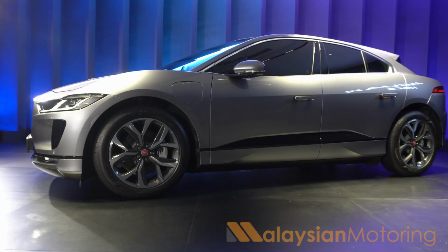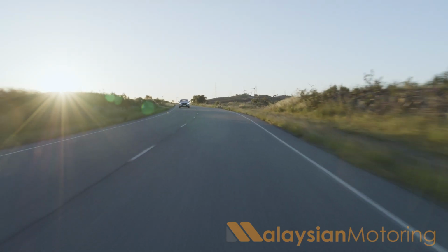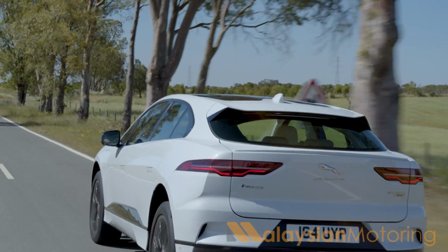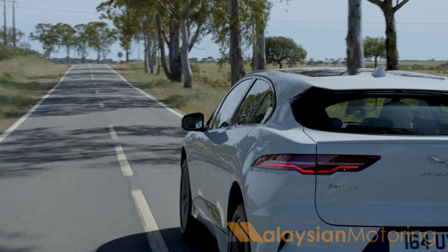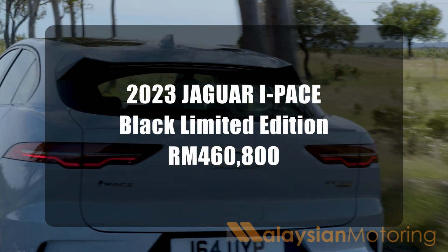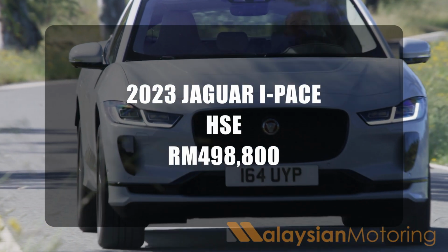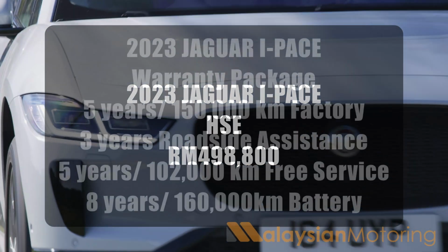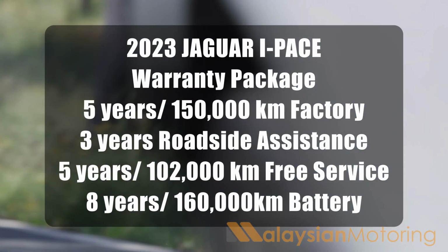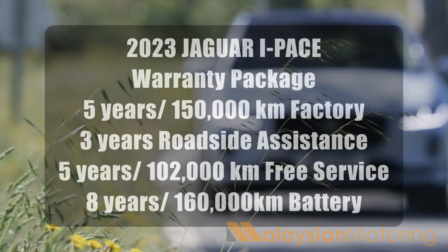Overall, it's quite clear the I-Pace is more than just a pretty looking thing. It's also a car that you can use every day. With 480 kilometers of range, with prices starting at 460,000 ringgit, the Jaguar I-Pace is now in a class of one. However, in the extended EV lineup, it has to compete with the likes of the Mercedes-Benz EQE, which more notably offers a significant amount more range.